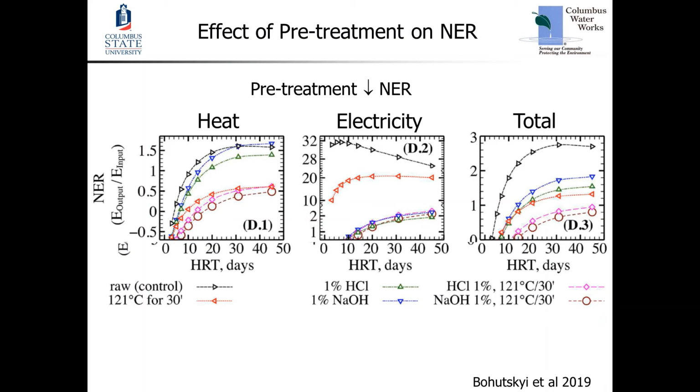Okay. Now, what I'm showing in this graph is the heat portion of what we're doing. So we generate some heat as a result of this process. We also can generate a little bit of electricity from that methane, right? We can use that. And then here's the one we really care about. So let's just talk about the total energy. Each of these lines represents a different treatment. So the first one to look at is the control. This is just algae. If we look at just algae and we put it into this model, it suggests that, hey, it is beneficial to digest algae, right? The net energy return is above 1, which is good. In fact, it's almost 3.